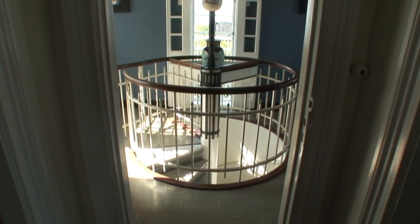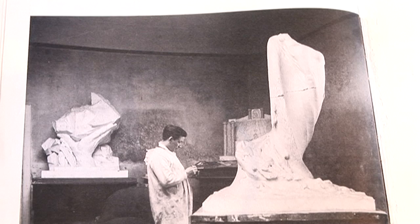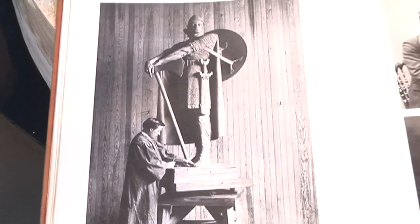Einar Jonsson went to Copenhagen when he was 19, and he first studied in the studio of the Norwegian sculptor Stefan Sinding, whom he really considered as his mentor. He was very fond of Sinding's works. Later he even studied at the Royal Academy of Art.